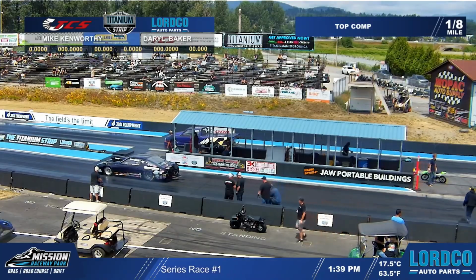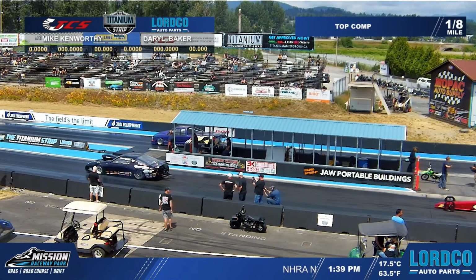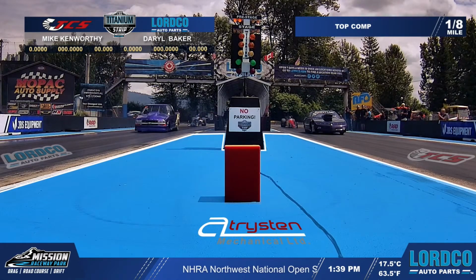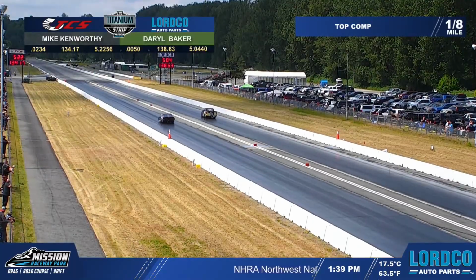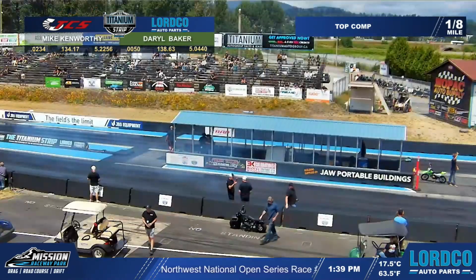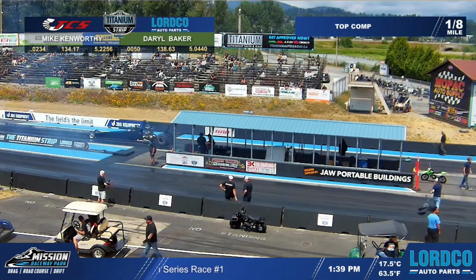So Top Comp. It's kind of like two classes put together. Top Sportsman and Top Dragster. Now if we go back in time a little bit, Top Dragster and Top Sportsman kind of evolved from Top Comp. Top Comp was basically like a fast Super Pro class. And as it grew and evolved, the decision was made to split it into dragsters and door cars. Well, at the National Open Series, we go back in time a little bit and put them all back together in one class and call it Top Comp.